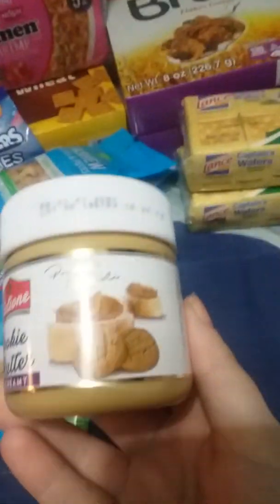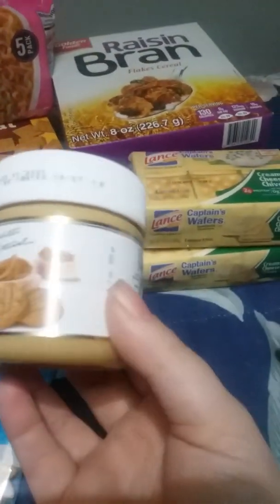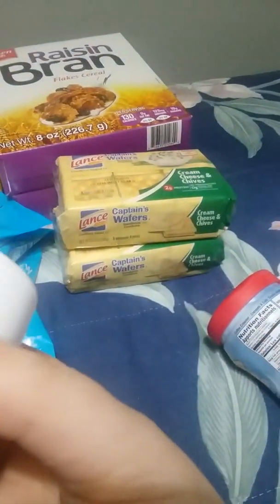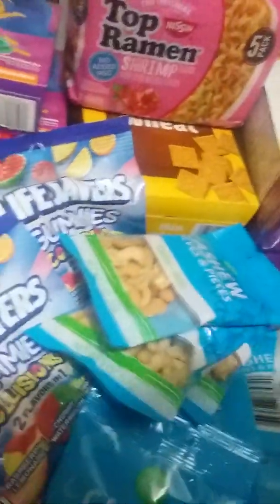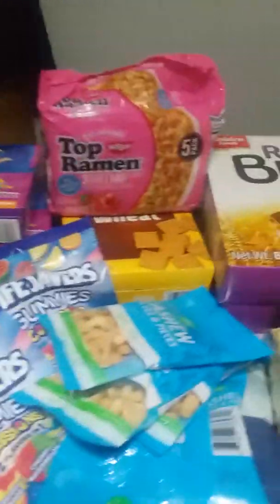We got 5 of these, as you can see. These are the cookie butter, and this is the creamy. These are really, really good if you haven't tried these. He likes these ones. This is 7 ounces. I like the other one that has a hazelnut and the cookie butter, but you know, can't beat that price. Those are really good if you haven't tried them.